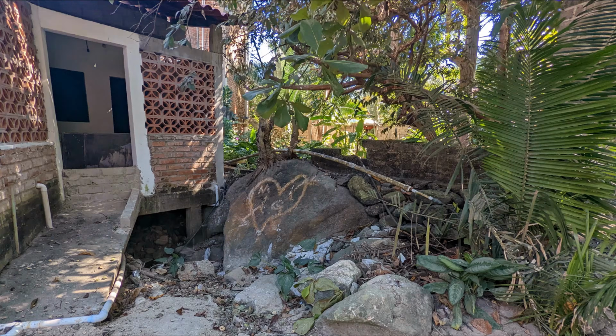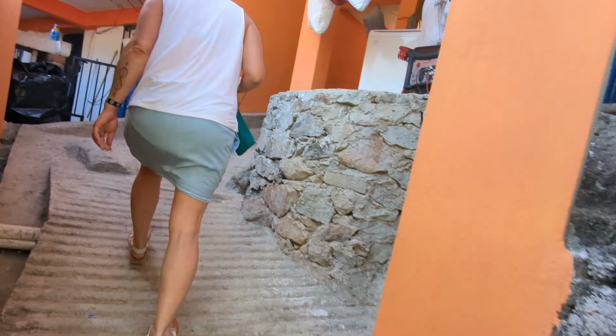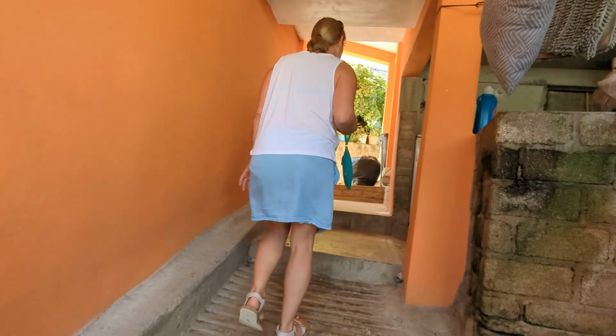I'm not trying to hammer home the mobility issues here, but there are a lot of steps, a lot of inclines, pretty much wherever you're going in this town, so please just be aware of that. I'm not trying to talk anybody out of going here, but that is a real thing.